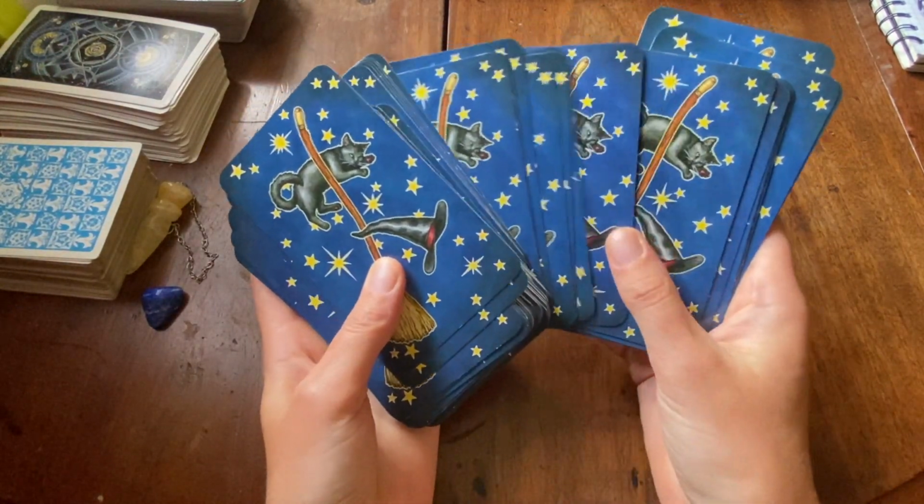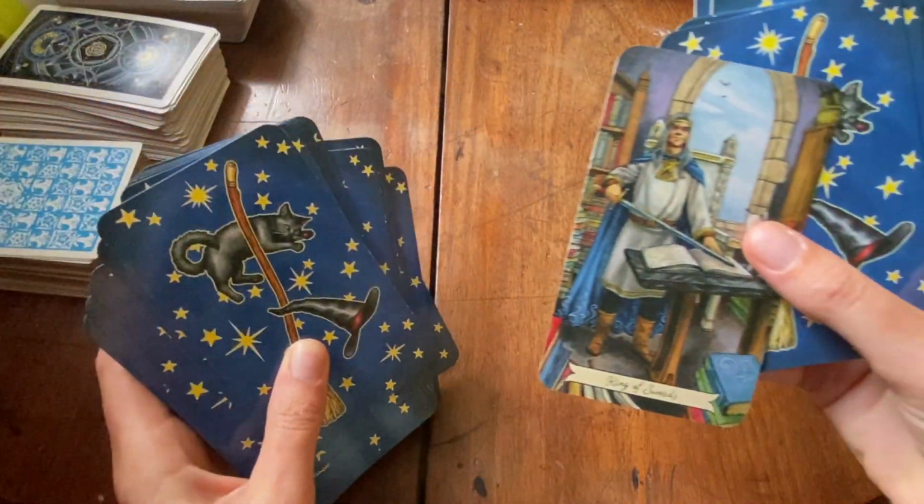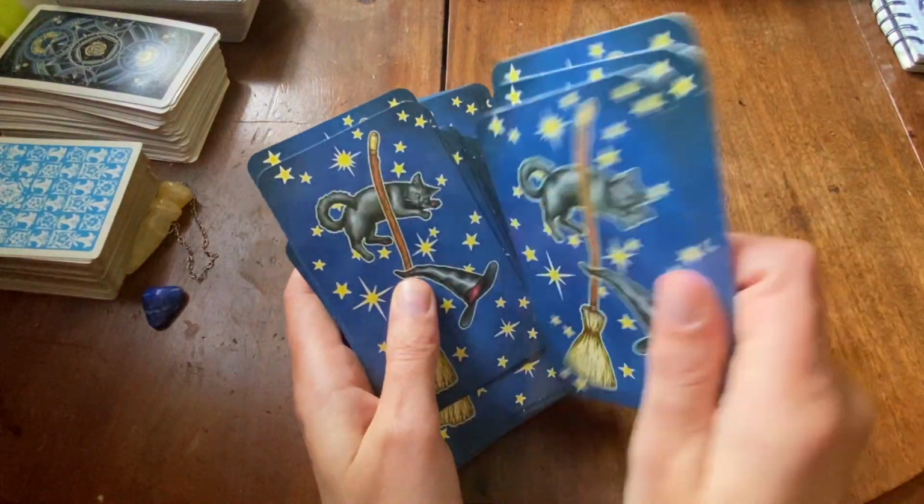Oh, is that a reverse card in there that sneaked in? What is it? The reverse King of Swords.